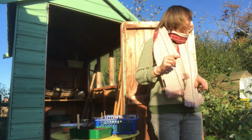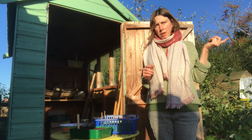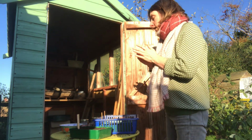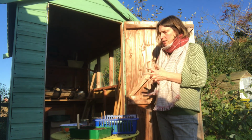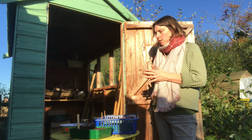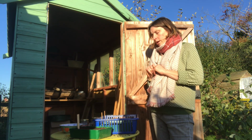I'm then going to put them in my quail hutch, which I think I showed you right back at the very start actually, and that will just keep them sheltered, but with a little bit of light. Obviously they don't need a huge amount, but I can keep an eye on them there and they won't get too hammered by the elements. So I'm going to get on and do that.